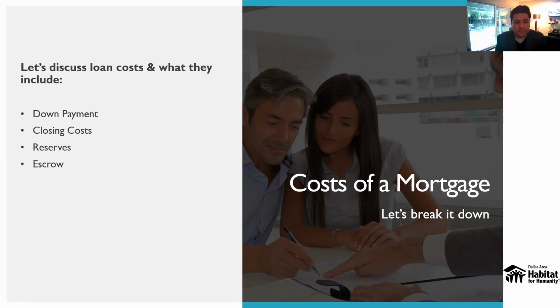Now, escrow is an independent third party that is between you and the seller, right? And they basically handle the exchange of documents and monies. They make sure that everything is being done correctly, legally. So they're just an independent third party that mediates between the buyers and the sellers. Now, there's a fee that is part of your closing costs.